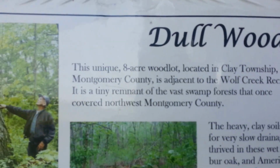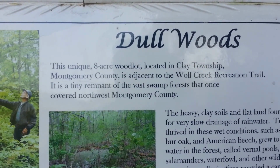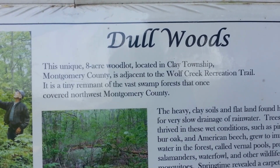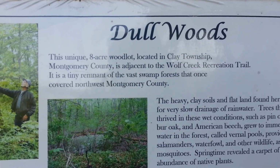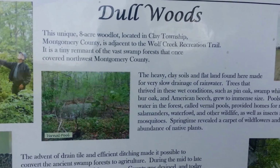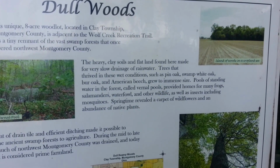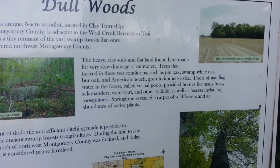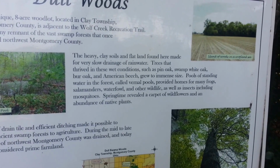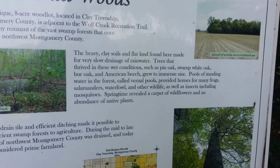So this unique woodlot located in Clay Township, which is just north of Brookville, in Clay Township, Montgomery County, is adjacent to the Wolf Creek Recreational Trail. It is a tiny remnant of the vast swamp forest that once covered northwest Montgomery County. The heavy soils and flatland found here made for very slow drainage of rainwater. Trees thrived in wet conditions, such as pin oak, swamp white oak, bur oak, American beech, and grew to immense size.